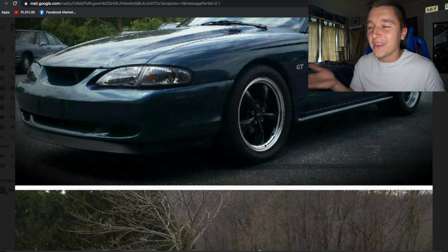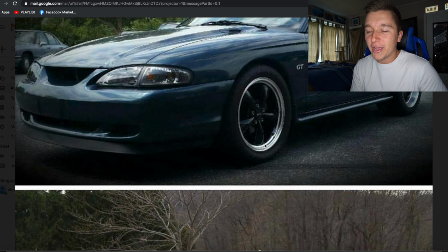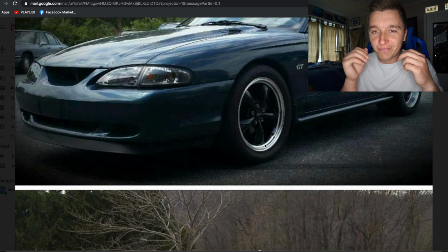Not a fan of it. Many of you might know it's a really plain Jane wheel, but if you like them and they work with your build, more power to you.